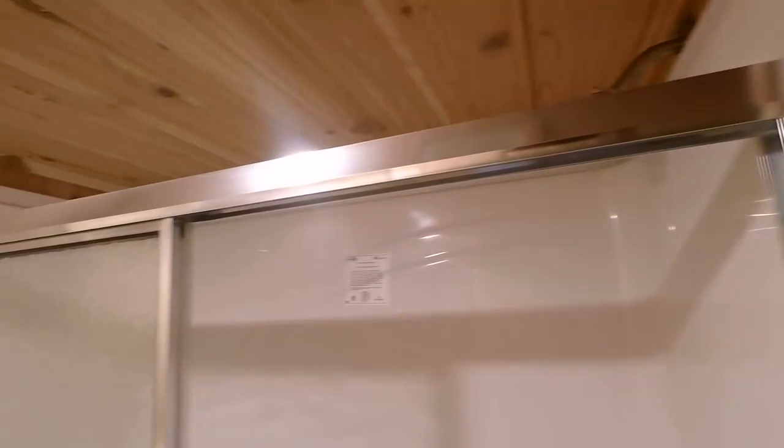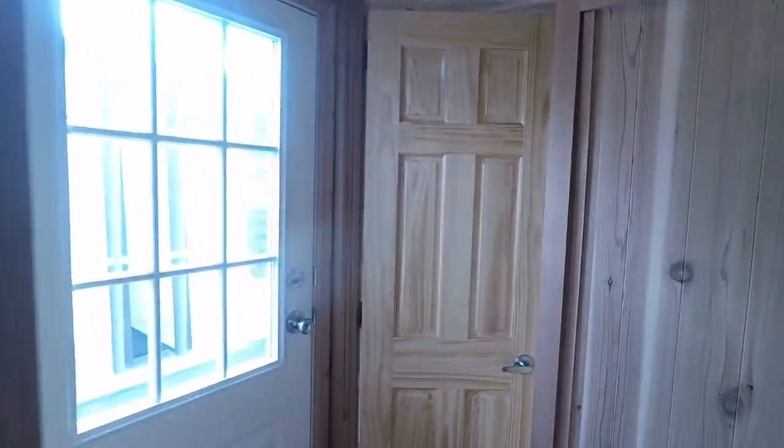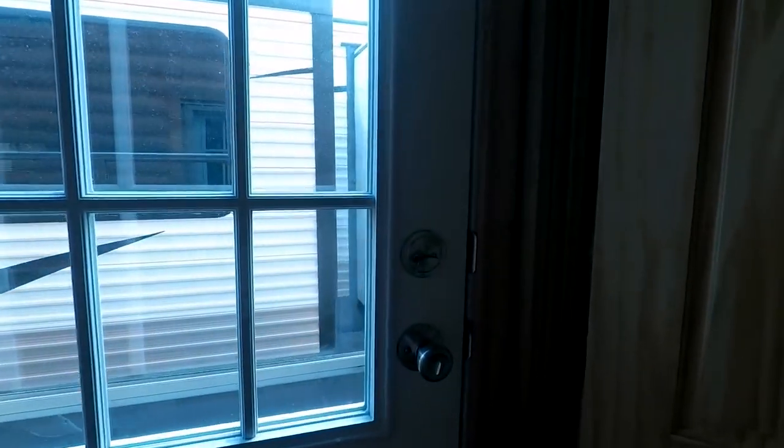Okay, so heading back out. These are all solid core doors. Really nice solid core doors. Cedar paneling on all the walls. There's your house type rear entry door with deadbolt and doorknob for added security.